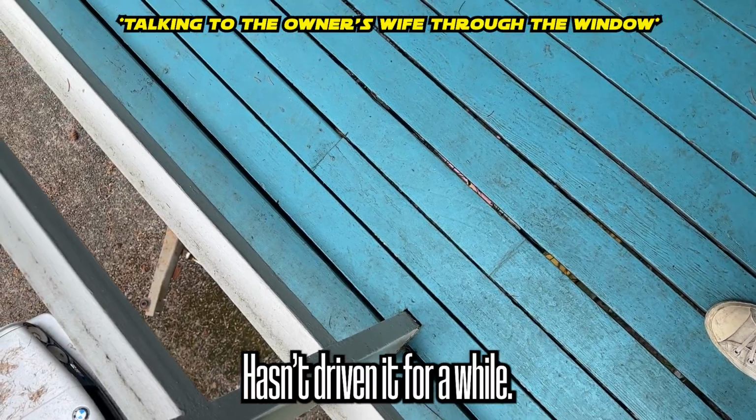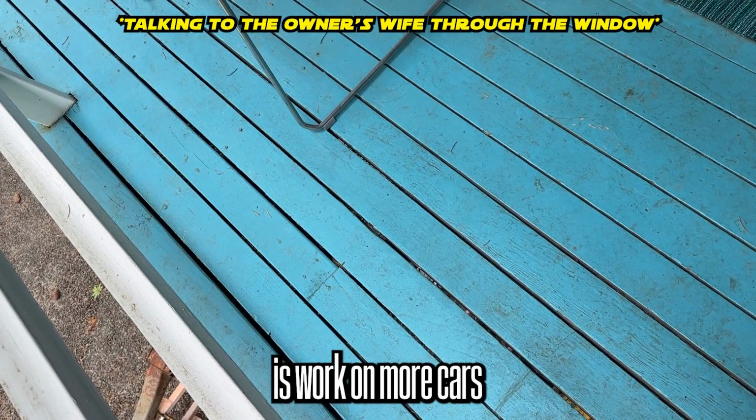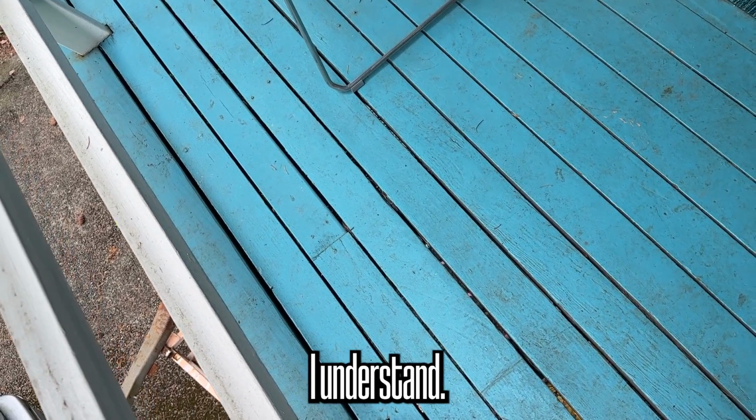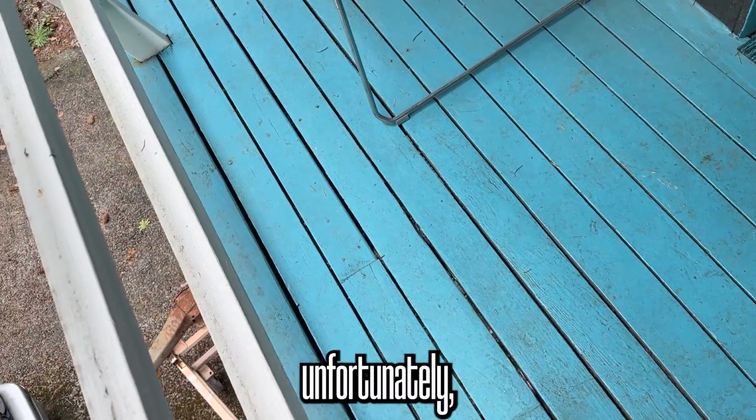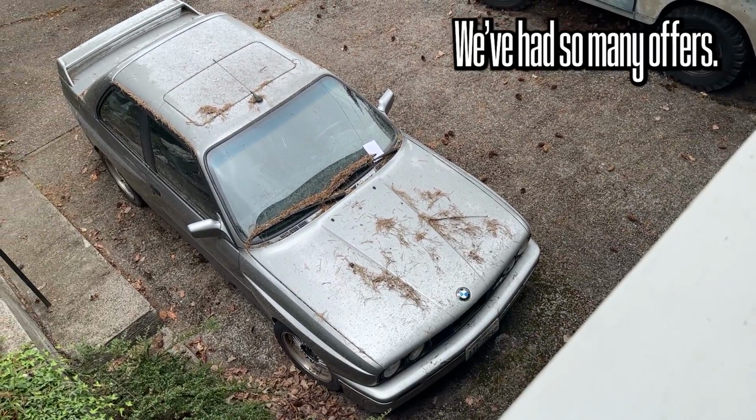Been driven it for a while, and he works on cars all day, so the last thing you want to do is work on more cars in your spare time. I understand. It's just been sitting there, unfortunately. And it sounds like we're not the only ones that have come by to check it out. We had so many offers.